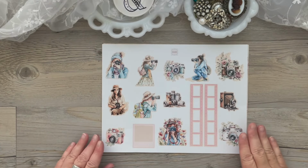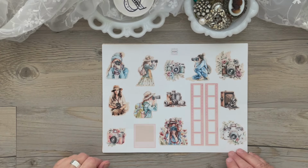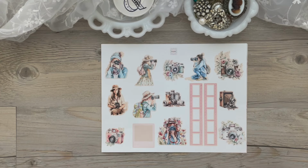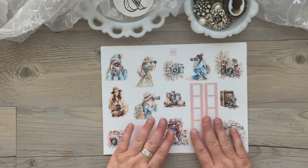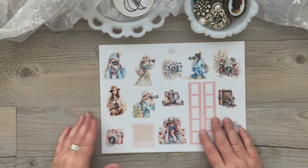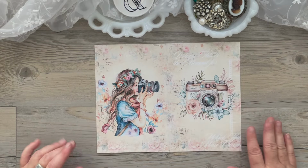Okay, so another aspect of light is expressed through photography, right? So all colors and everything that we see is light that is reflected back into our eye. And then our brain processes that, and that gives us our vision. And the camera is a symbol for the eye. The eye is the lens through which we view the world. It is the window to our soul. It's the eye of the creator. I really was inspired by these ephemera pieces from Rachel's kit, and I really loved this page right here, particularly this camera right here. Just really, I thought, was extremely beautiful.